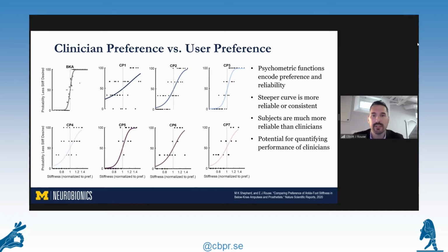And then there's a potential here that I think is kind of neat to use this type of information to train or quantify performance of clinicians. So imagine if this attribute, their consistency of understanding what they want, was used to guide them in training. I think that could be kind of neat.